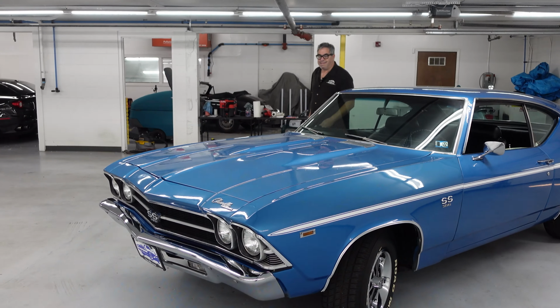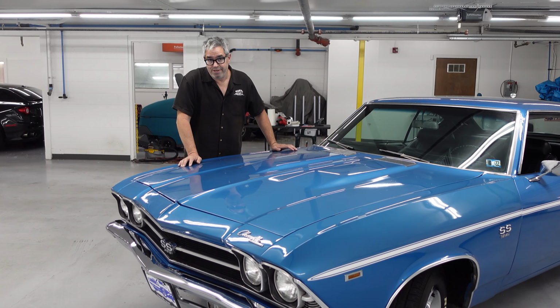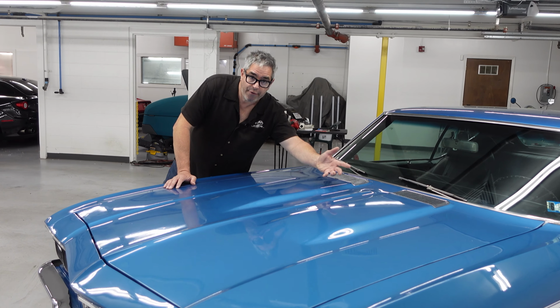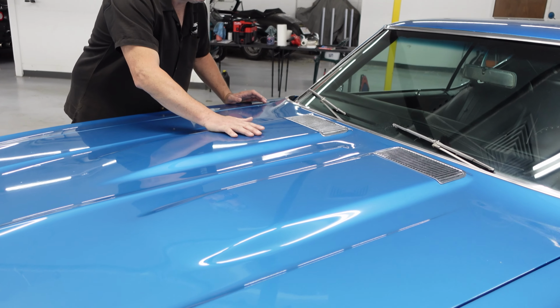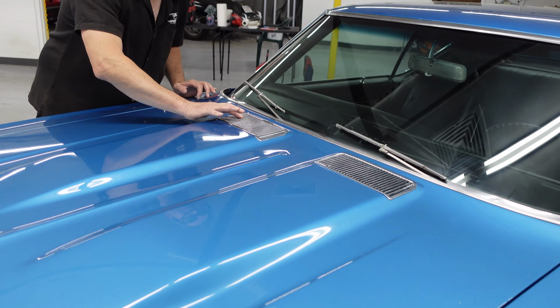And let's have a look at that SS 396, or I mean 402. And like any 1960s muscle car, the SS 396 had its own unique hood, which was not available on a regular Malibu or Chevelle or 300, as they say. And again, this is the double hump scoop right here, 1969. And the beauty of this thing right here is these chrome grills absolutely are functional.